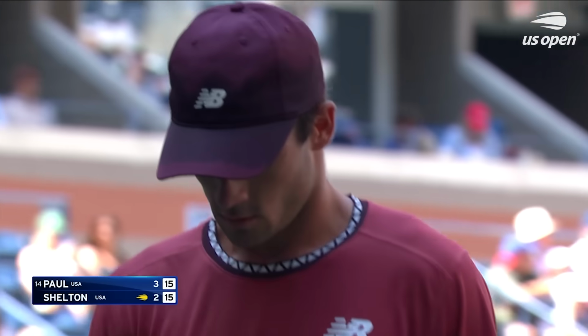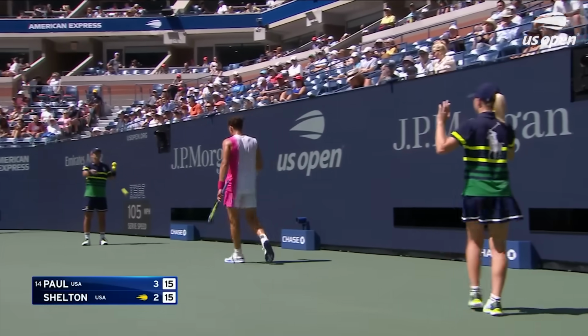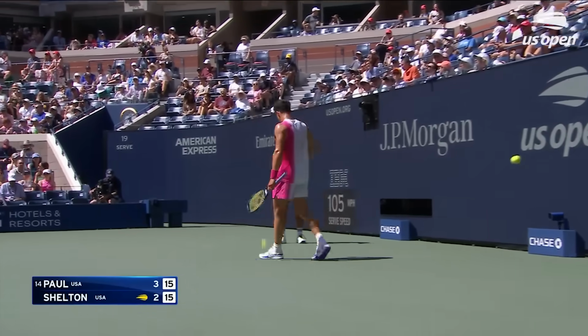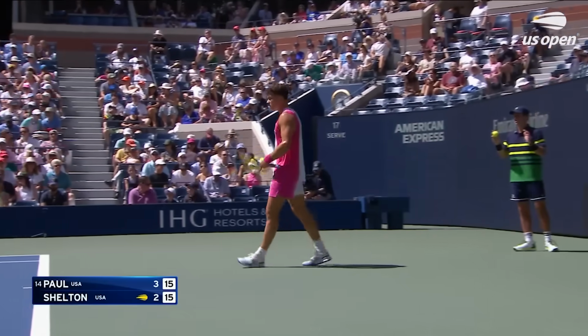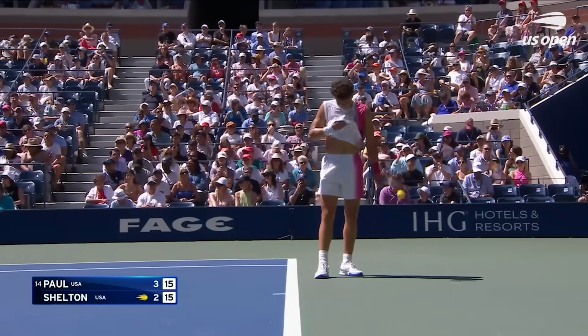15-all. Not Novak. Another body serve right there. Paul unable to really get out of the way of it. That's the second serve that's worked. Of course, you think about the body serve, it's sort of the smallest margin. You've got to really hit it perfectly.